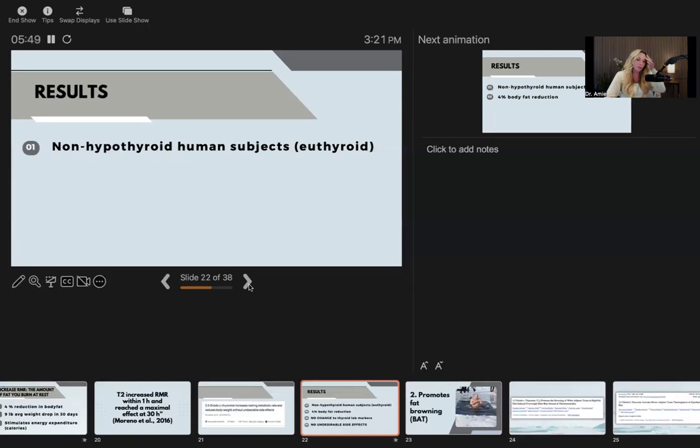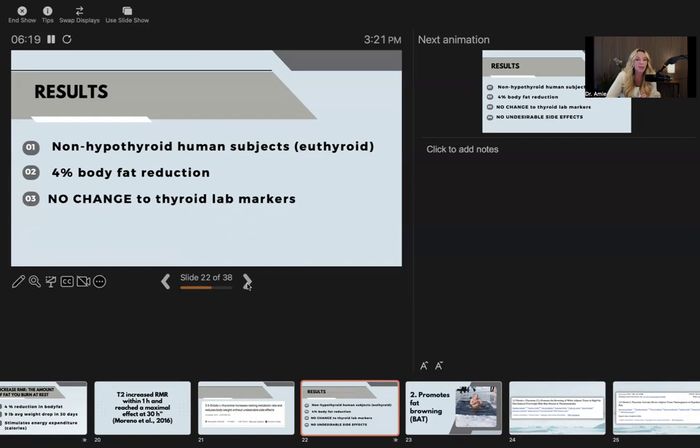Now, the results of this particular study that I just showed, the interesting thing is that these were done on non-hypothyroid human subjects, euthyroid, meaning non-sick thyroid. This goes back to my original point that you can use this without having a thyroid problem. It doesn't matter if you're just Susie Q or Joe Schmo and you got some extra weight on you and you want to lose weight, you can use this because these non-hypothyroid human subjects saw a 4% reduction in body fat in 28 days with no change to their thyroid lab markers.